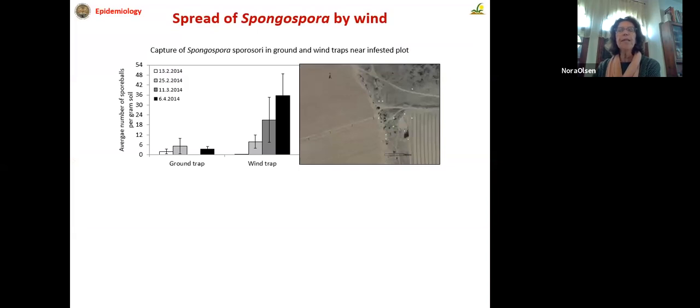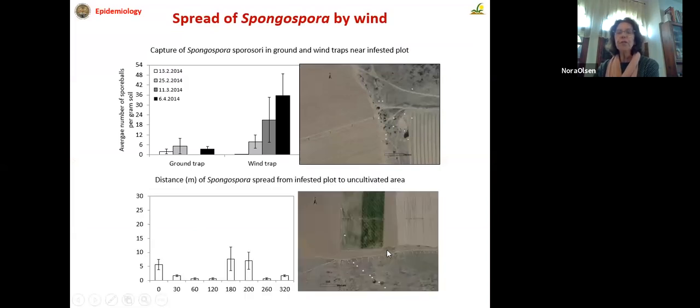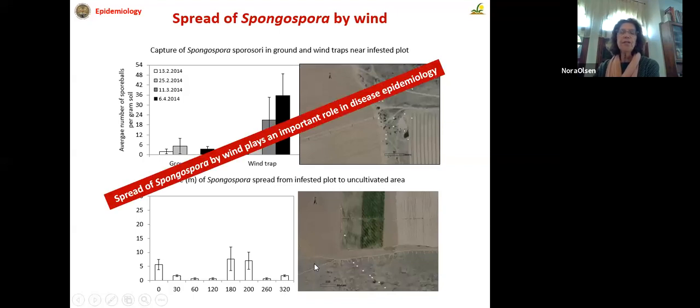And indeed, we managed to capture Spongospora in the ground traps as well as in the wind traps. It means that indeed it can be spread by wind. Moreover, we sampled soil in an uncultivated area just near the potato field, and we were able to detect the pathogen in 300 and even more, up to 700 meters. So certainly, the spread of Spongospora by wind plays an important role in the disease epidemiology.